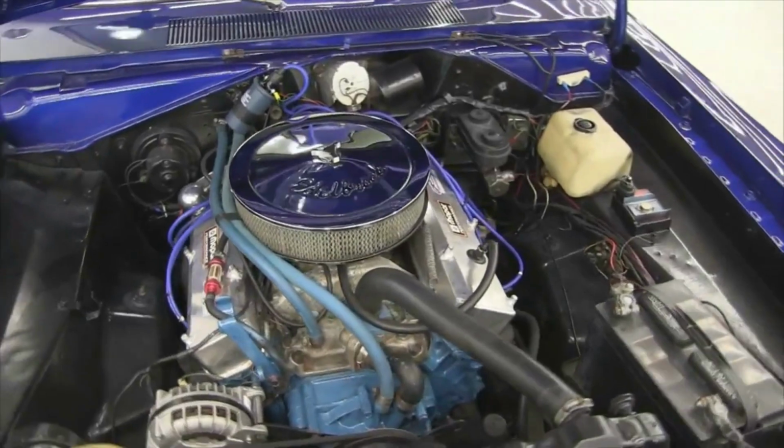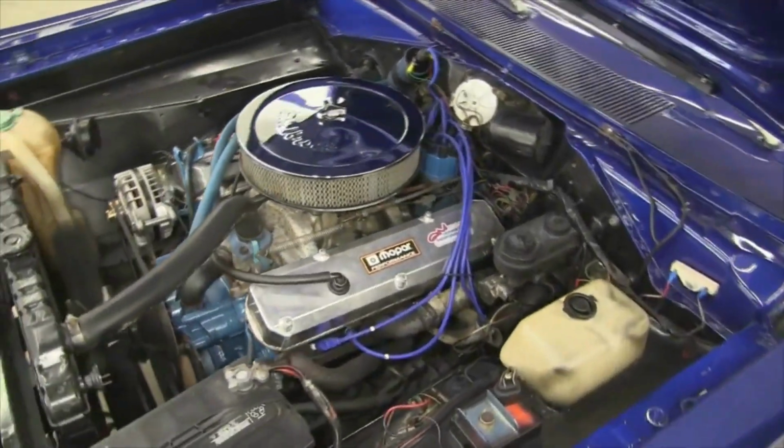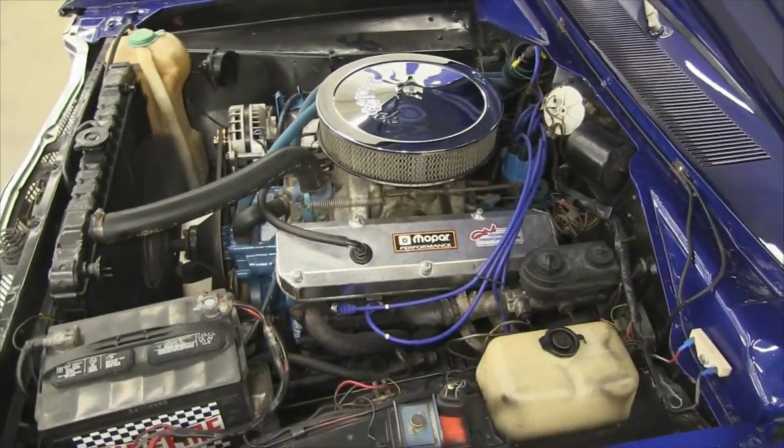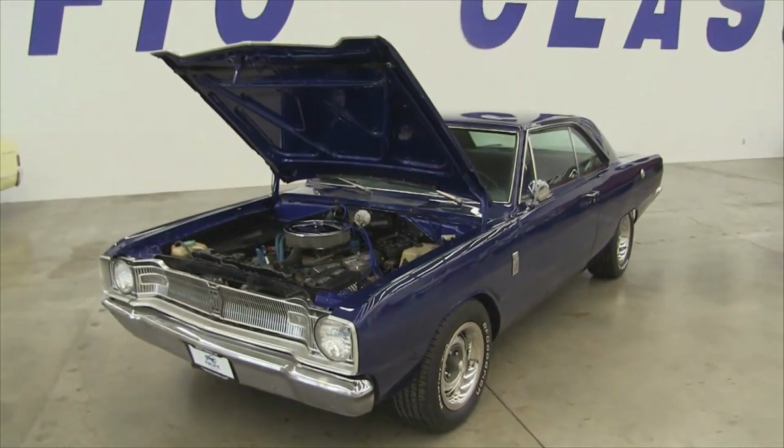Coming with a lack of creature comforts, such as power steering or aircon, meant that little could go wrong with a 1967 Dodge Dart GTS. Keeping one in tip-top condition was relatively simple, and could be done at home by involved owners with a basic tools setup.